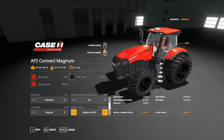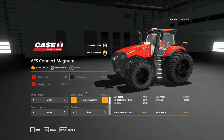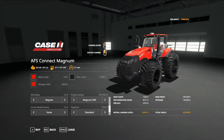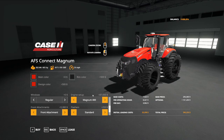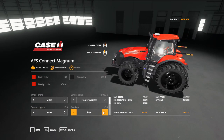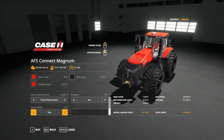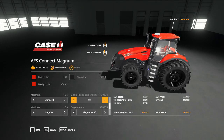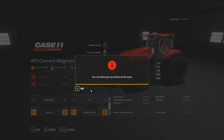No, let's see. We want top of the line engine, going to give us 451 horsepower. And I want the weights on there, the floaters with weights. And front attachments. I don't need a weight rack. Yeah, give me the front attacher, absolutely. The flashers. No, that's not what I want. Flashers. There we go. Nope, no flashers. Perfect. We want some extra lights on there, you betcha. And we're going to get GPS. Our first vehicle with GPS. So that's going to be $411. I don't care. I want it. Worked hard for the money. Buying it. Boom. That's ours.